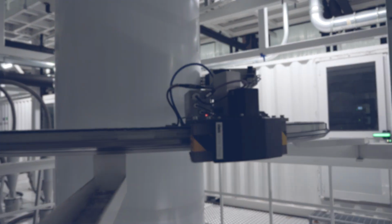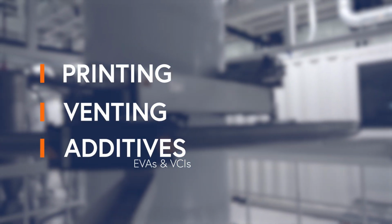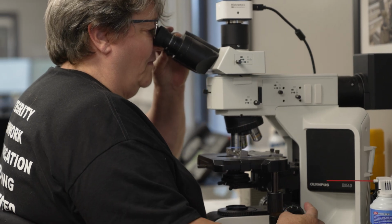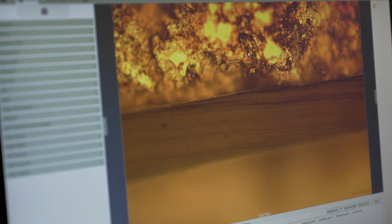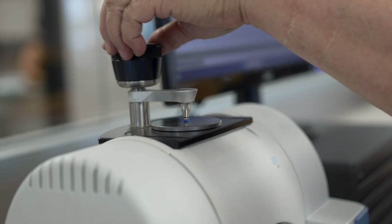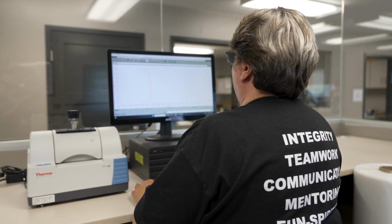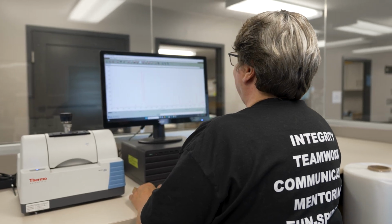Our capabilities include printing, venting, additives, so your EVAs, your VCIs, anything that you need out in the field, we're going to be able to supply for you. We have a full service lab on site, and that allows us to take a bag that a customer currently has, send it in through the lab, run qualifications on it, and allow us to replicate what they have so that we don't have to go through multiple trials.